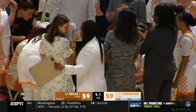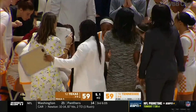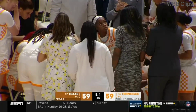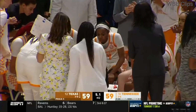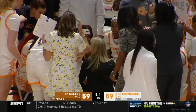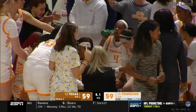Tennessee looking for its second-ranked win. Texas doing the same. Just 4 games into the season. What a thriller this is. Something changed for Tennessee in that 4th quarter. They were outscored 21-10 in the 3rd quarter. They have outscored Texas 20-10 in the 4th quarter.